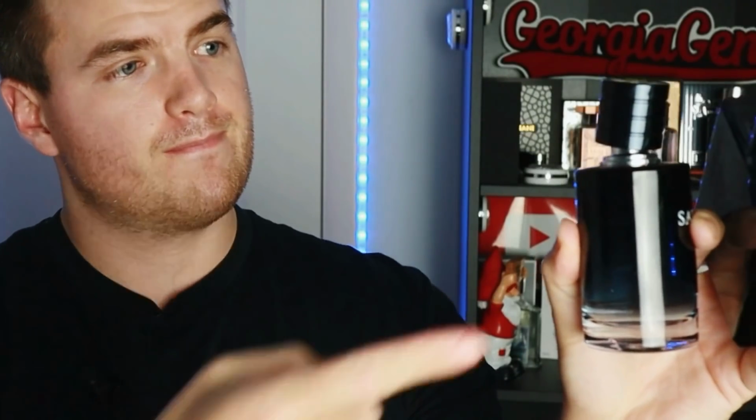So first I want to get these two out of the way. They both are pretty plain in terms of the bottle style, but they're sleek. But the cool part of them, guys, is going to be the cap. The caps of these are magnetic. But that, in my experience, is not anything that really wows anybody.